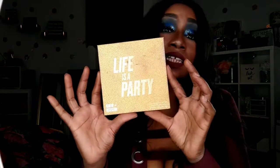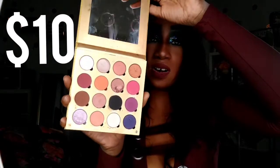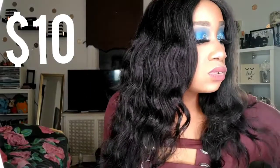So, starting with Life is a Party. I did get this in the beginning of November, but I absolutely love it. It's a gorgeous little palette. I told you guys I got it from Target. It was $10. Beautiful. I love it. This little palette, I just haven't been using it that much anymore because I keep getting so much stuff in.